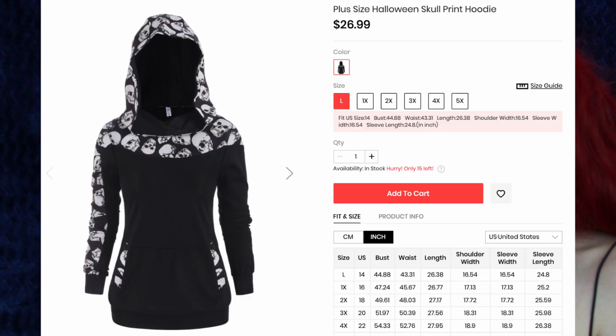Next is the plus size Halloween skull print hoodie for $26.99. It comes in one color, and I got size large because that was the smallest size available, because this is a plus size item. I love the design of this hoodie. The print is so cool. I love how it's all skulls covering the entire hood and top of the back, and then the skulls also come down the right sleeve as well, but not the left. This is not a warm hoodie. This is made out of thin material, and I love the size of the hood. It looks so cool. My one issue is that this has no pockets.